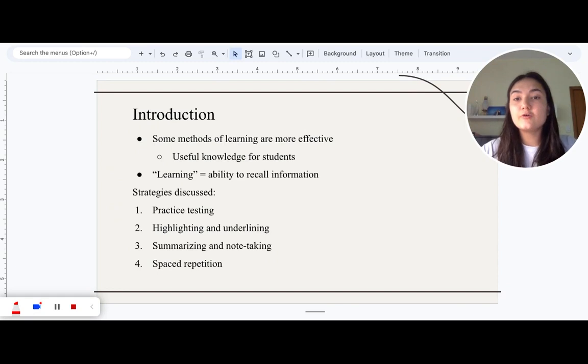In this study, 4 learning strategies are discussed: practice testing, highlighting and underlining, summarizing and note-taking, and spaced repetition. While there are many other study techniques available, such as rereading, memorization, and re-listening to lectures, these 4 study techniques were chosen as they are either common, yet ineffective, or less frequently used and have high utility.